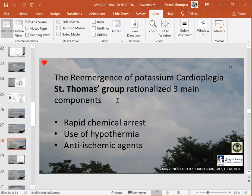The reemergence at that time of potassium cardioplegia with the St. Thomas group, which based their principle on three things: rapid chemical arrest, use of significant hypothermia, it was 25 degrees, and the anti-ischemic agents.